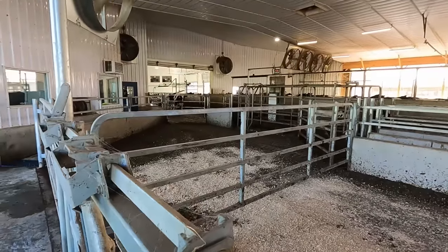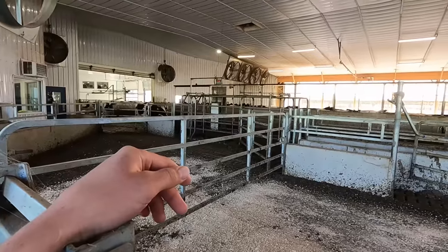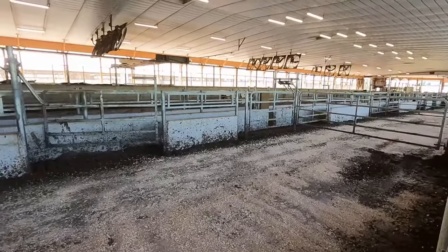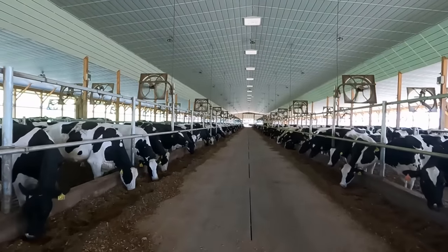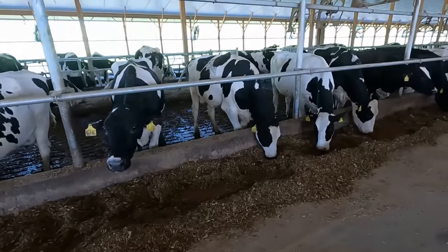And this is the side where they exit the parlor. And they all run through there. They got a sort gate there, so it'll separate cows out if they need to do anything with them. Got these different pens here. They have a couple different freestall barns, but this is their new one they built with the parlor. 600 stalls, slatted floor like ours. It's got a 10 foot pit.